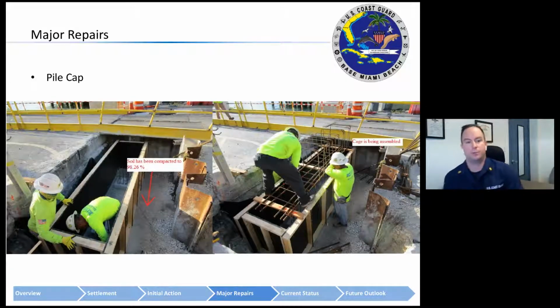So the next step, once the piles are driven to depth, you've got to have 2 of them for each side. So once the 2 piles are driven to depth, they are cut to height, and then the formwork and rebar are placed, followed by the cap being poured. There was a brief pause here to ensure that the concrete passed its 5-day strength before the old deck would be removed and the new deck would be installed.